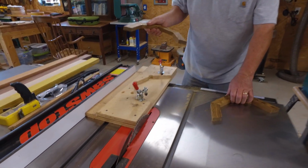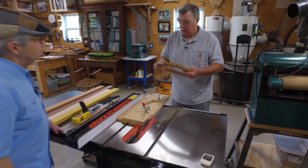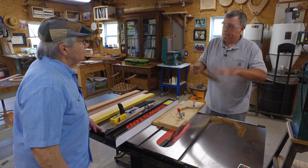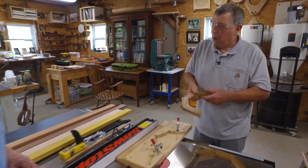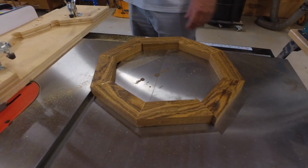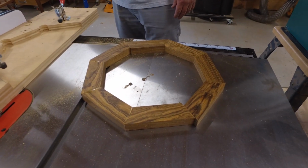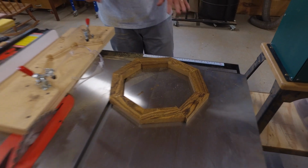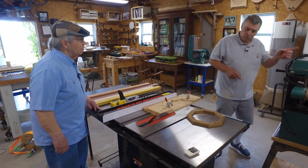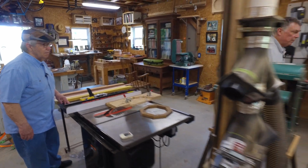So I'm going to do that to both sides of these, and the end result is that we have a perfectly matched octagon that will then be glued to the top of the rim that we just made. And after we glue it, I'm going to trim off some of the excess, and then I'm going to take it over here to the lathe.